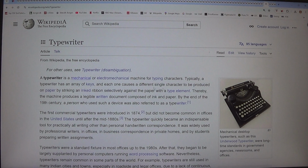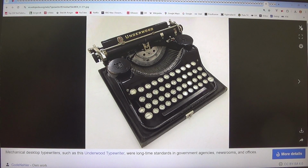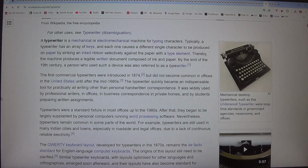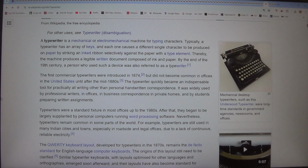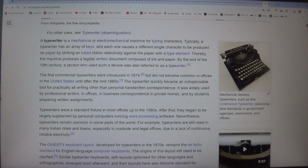Typewriter. For other uses, see Typewriter (disambiguation). A typewriter is a mechanical or electromechanical machine for typing characters. Typically, a typewriter has an array of keys, and each one causes a different single character to be produced on paper by striking an inked ribbon selectively against the paper with a type element. Thereby, the machine produces a legible written document composed of ink and paper.